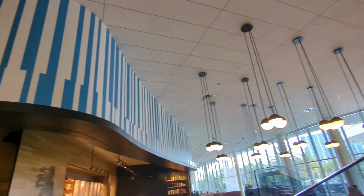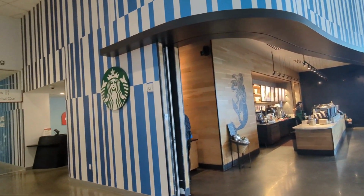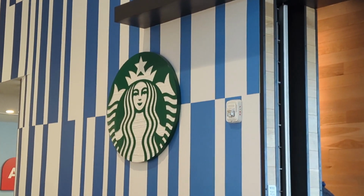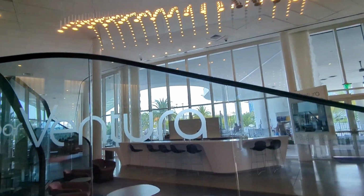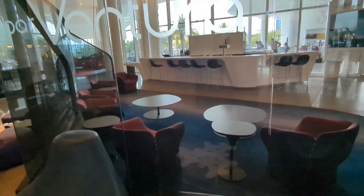Of course, there's also a full Starbucks here in the lobby for all of your piping hot caffeinated needs. Here's the lobby bar, Bar Ventura, where you can get your adult beverages.